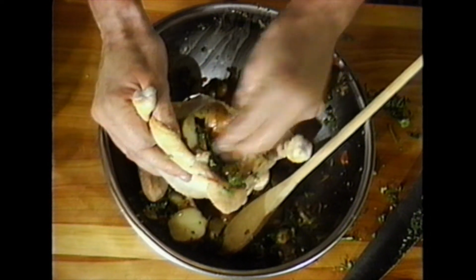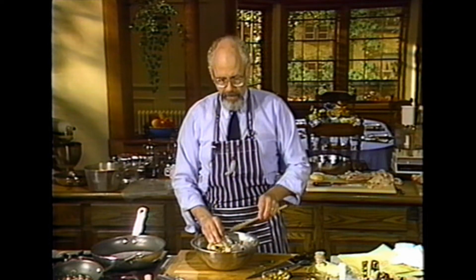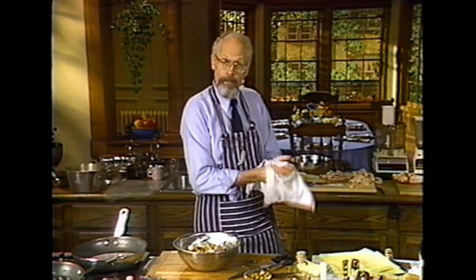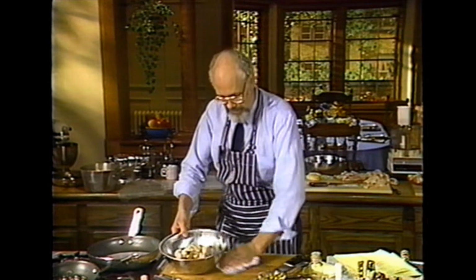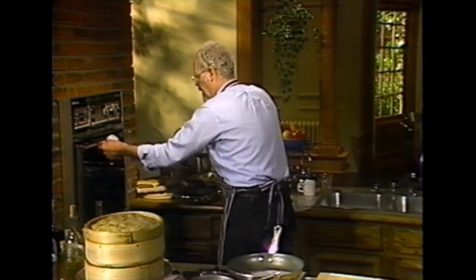There he is. Put him in a baking dish and bake him at about 375. Sit still there, fella. 375 for probably about 1 hour and 10 minutes should do the job. 70 minutes. You see, let me show you what you have. I have one in the oven for you. And he's really glorious. It's a very nice dish. We'll trade spots with him and take one out.